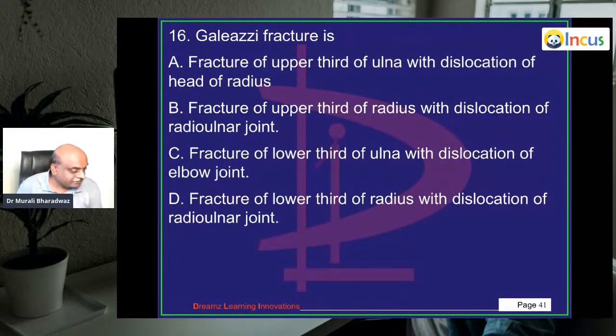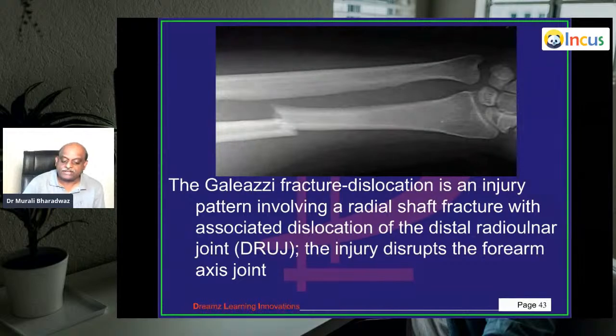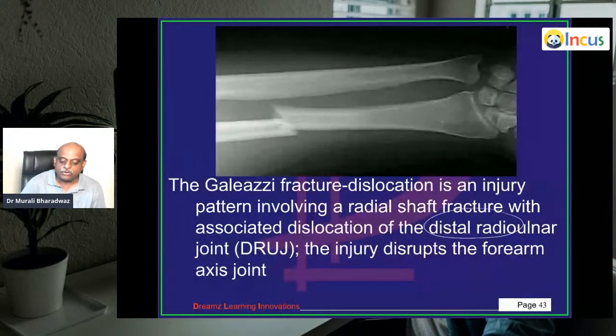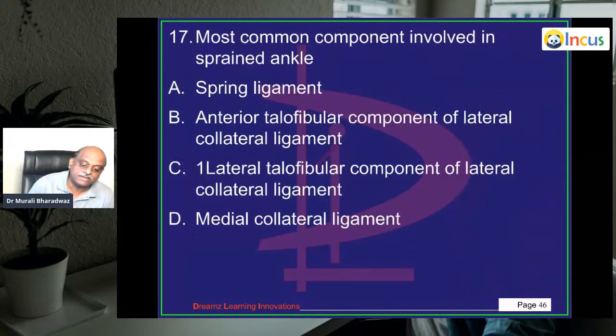Galeazzi fracture. What is it? Galeazzi is at the lower end. So fracture of the lower third of the radius and dislocation of the radio-ulnar joint is called Galeazzi fracture. So typically, if you take the radius, the lower part of the radius associated with the distal radio-ulnar dislocation is called Galeazzi fracture. So this is another example. Lower part of the radius with the dislocation of the radio-ulnar joint is called Galeazzi.